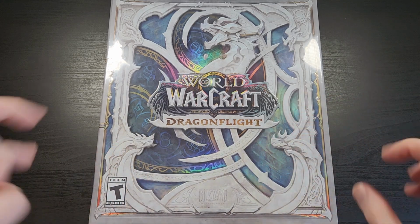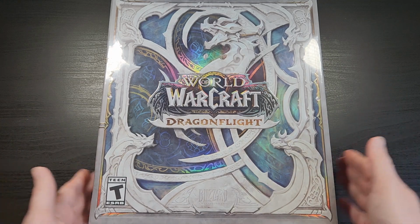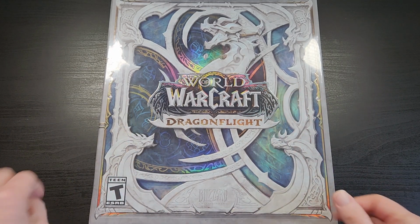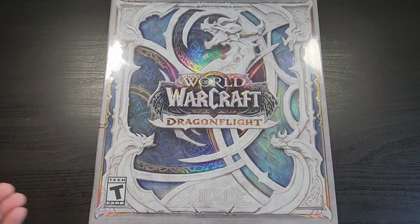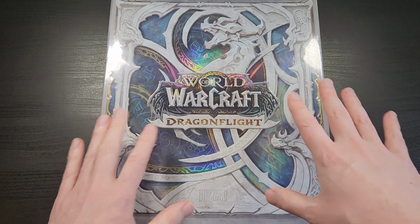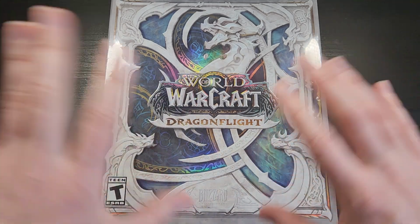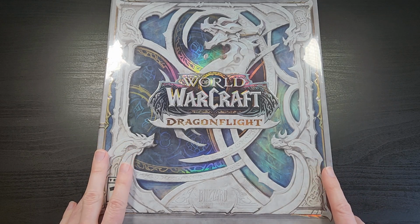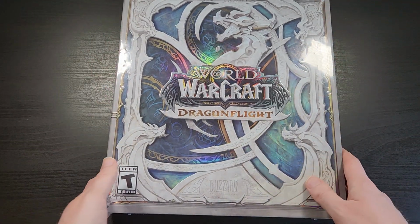Today we're going to be unboxing the brand new World of Warcraft Dragonflight Collector's Edition. So this just showed up at my door a little bit before release. I like that I didn't have to wait until the day of release or the day after to get this. I like that they're shipping these out early so you can put the code in and you'll be all ready to go prior to the expansion actually becoming available. So yeah, I really like that Blizzard is doing this.